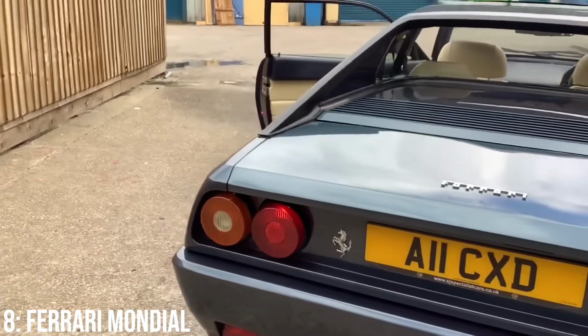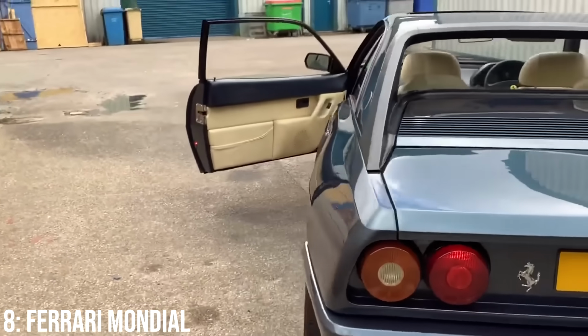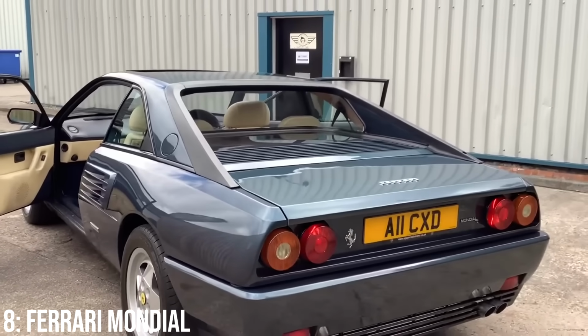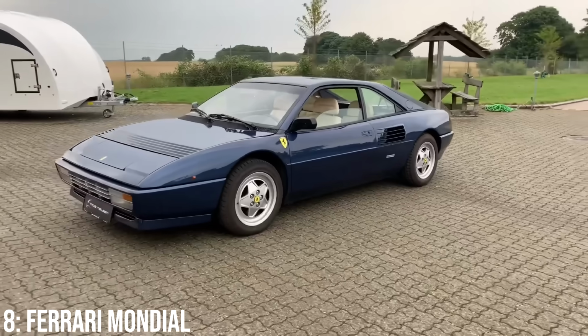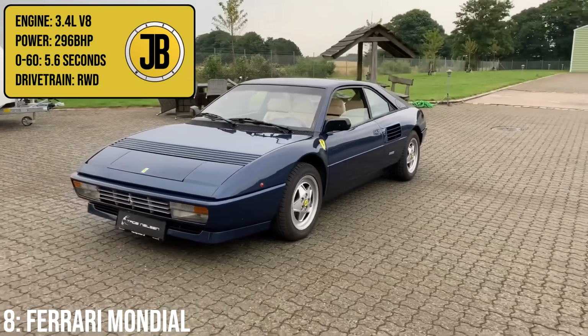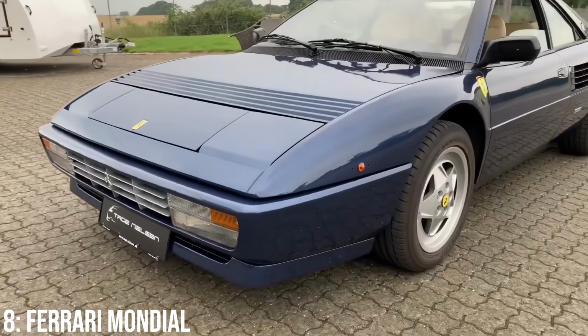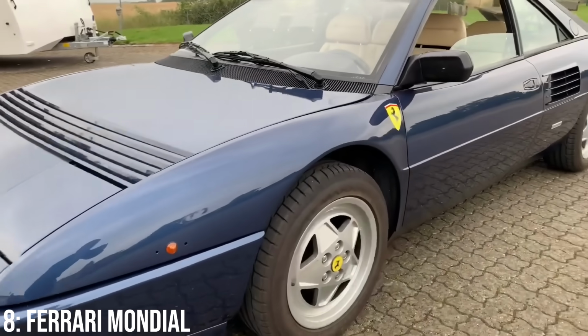Mondial means global in French, which has a double meaning. It references Ferrari's ability to adhere to global emission standards and its performance in the Formula 1 World Championships. Either way, it comes with a 3.4 litre V8 engine, making 296 brake horsepower, taking it to 60 in 5.6 seconds, and it was marketed alongside the previous 2 cars on this list.